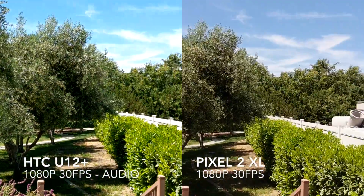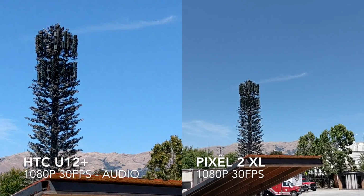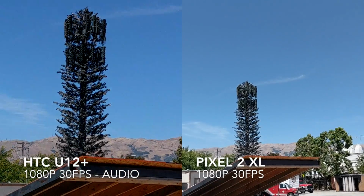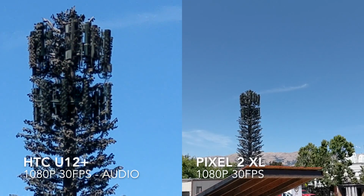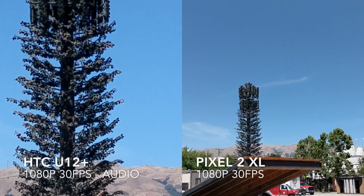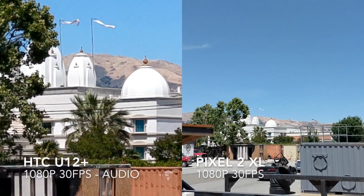And then I'll pan over here to the cell tower and we can test the zoom. So first on the U12 Plus, 2x optical zoom there. And then I can zoom in all the way. And that's a 4x digital zoom there. And it looks pretty clear. And it also has sonic zoom, so as I zoomed in closer, my voice probably got softer. And I'll pan over to the right. Still pretty stable as I pan. And I'll zoom it back out.